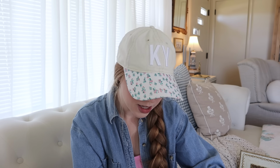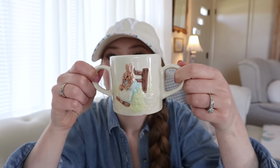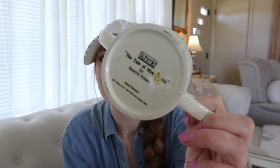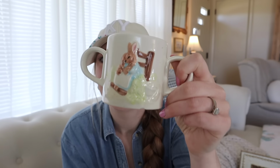And then my husband actually found this, and he was so excited to show me that he found this little Beatrix Potter hand-painted cup. So we were excited about this little find. So pretty for spring.